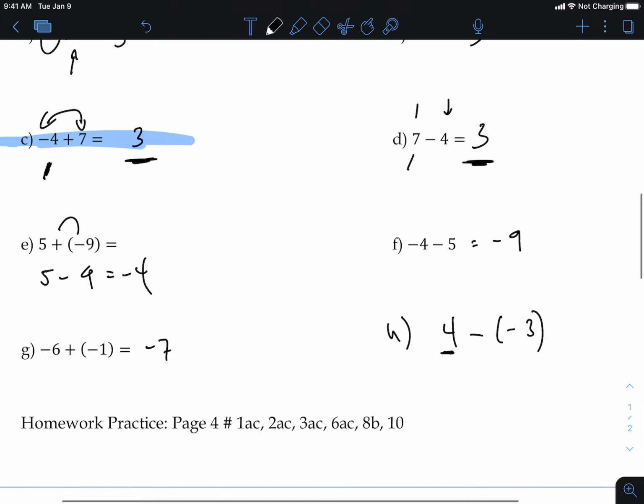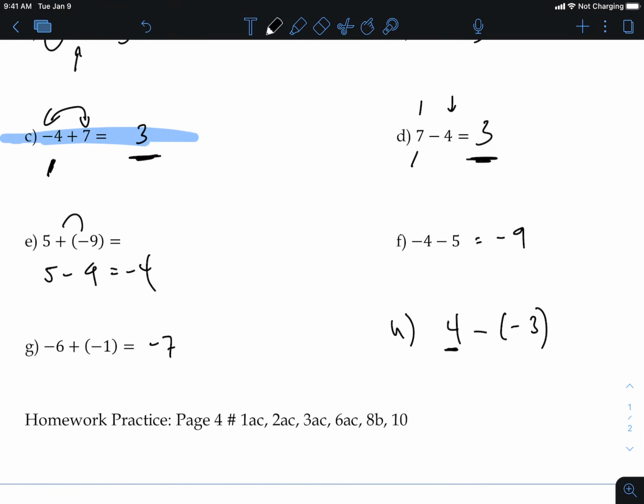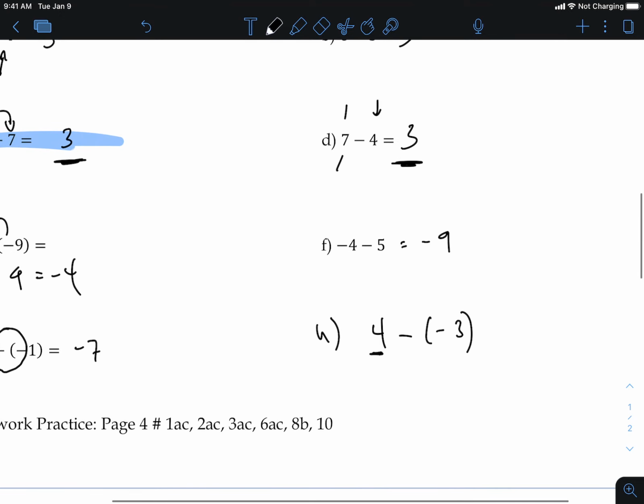We said our dilemma is we know what happens when a negative meets a positive. The negative wins. But with this one, we don't know what happens when 2 negatives meet. Yes? Yes, it is. How many steps?